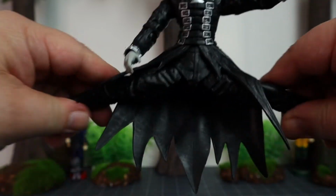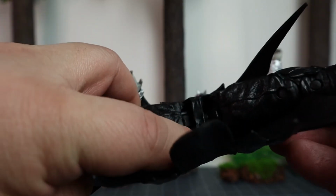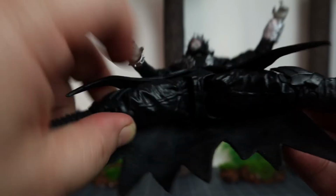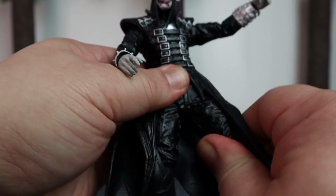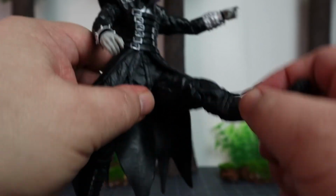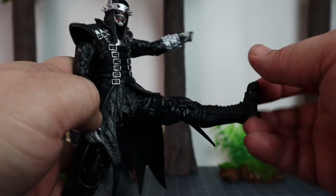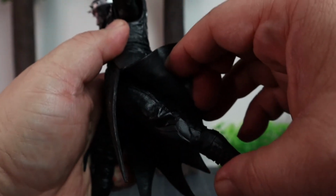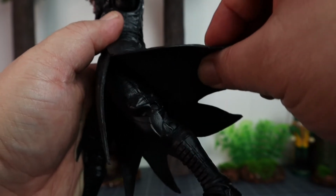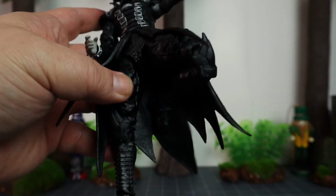Legs, pretty much the full split. He does have that standard McFarlane hip joints, which we see on most McFarlane figures. No thigh cut, but he has a wide range moving forward. Moving back that much, somewhat hindered by the coat. Knee, double jointed. So good posing there.